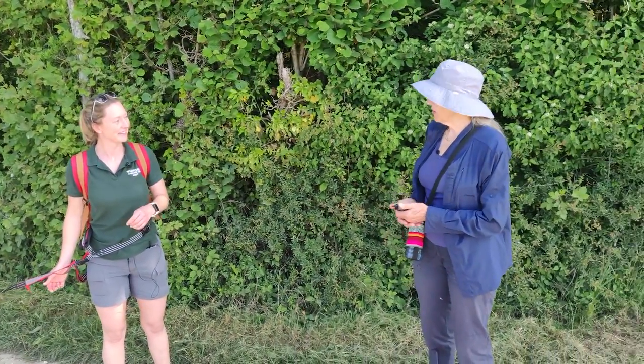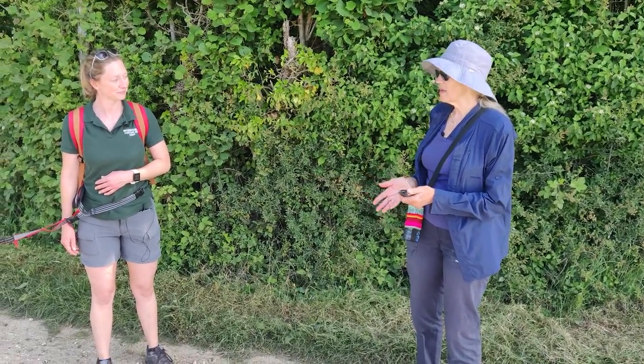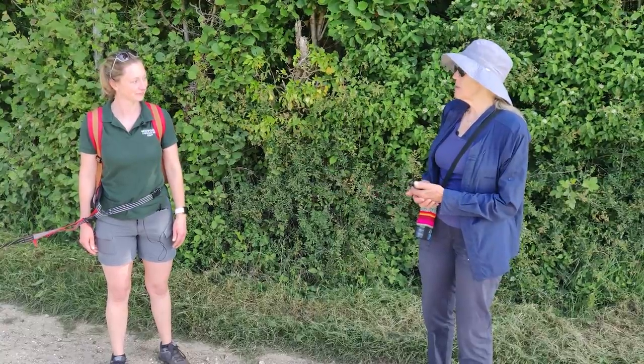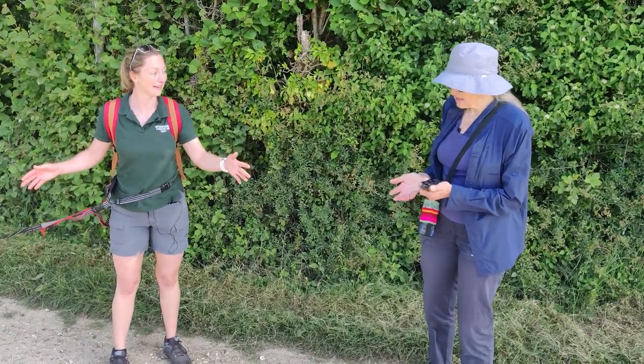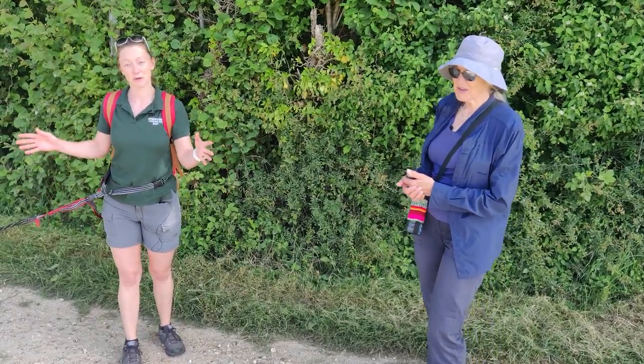Well, it's a very well-used track, as you can see. And because it's the widest, most easily accessible track, everybody knows it as the motorway. So this is Ecchinswell Motorway. Much nicer than the M25, I think. So, we're on Ecchinswell Motorway.